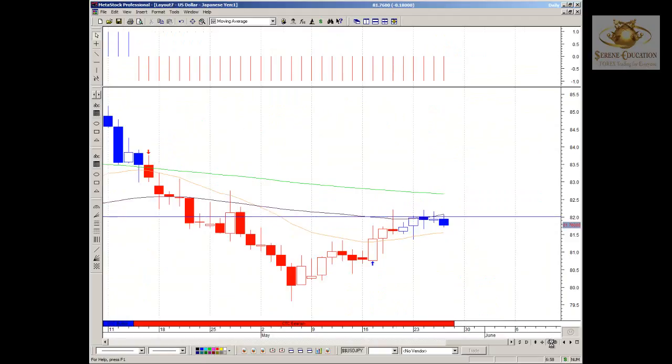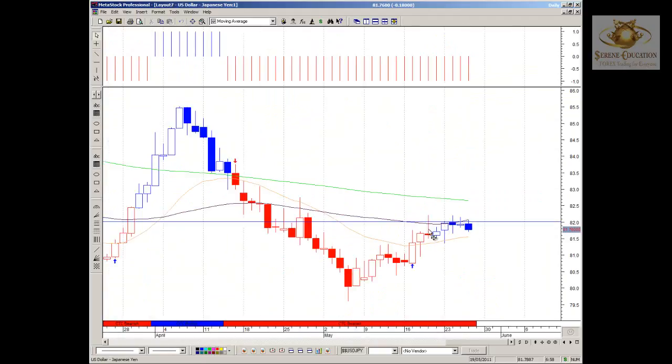The US dollar is battling to break above 8200. You can see it's failed, failed, failed, failed, still failing. The US dollar is failing to break above 8200, confirming not only that 8200, being a round number, is a strong resistance, but we also have the 50 period in play.